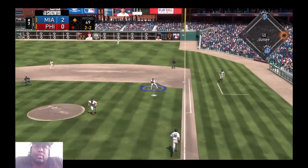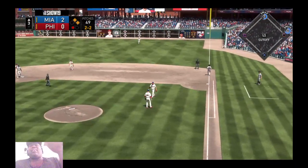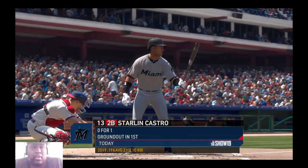Popped up. Hoskins over to his right. Throw goes to third. Now at the plate, Starlin Castro.